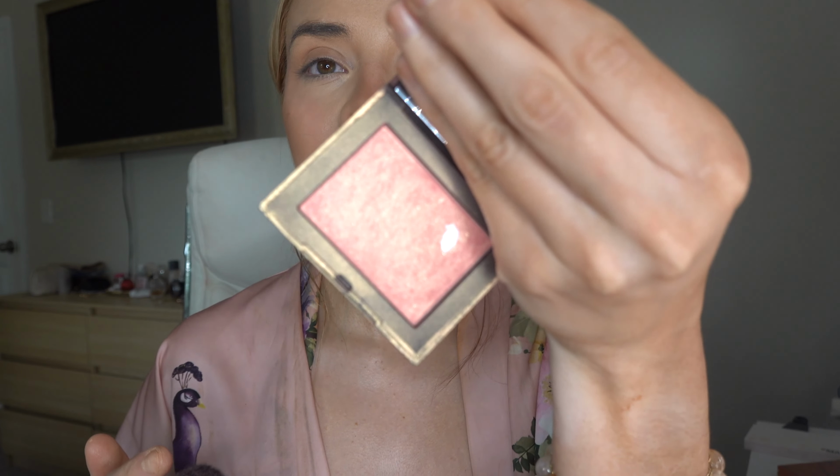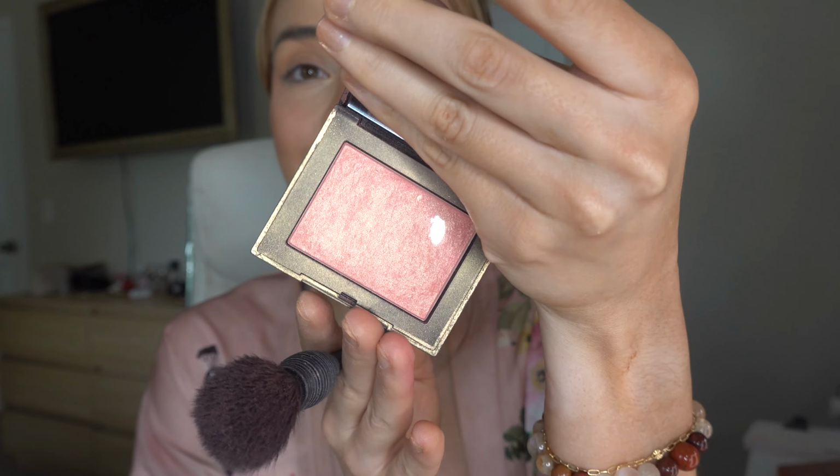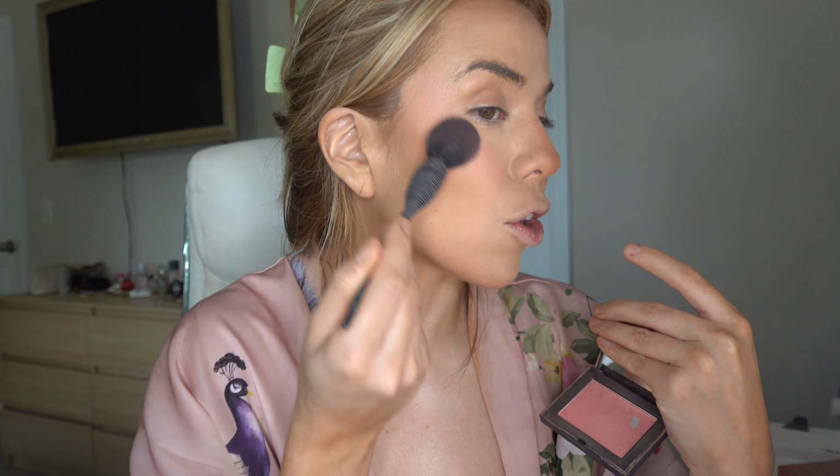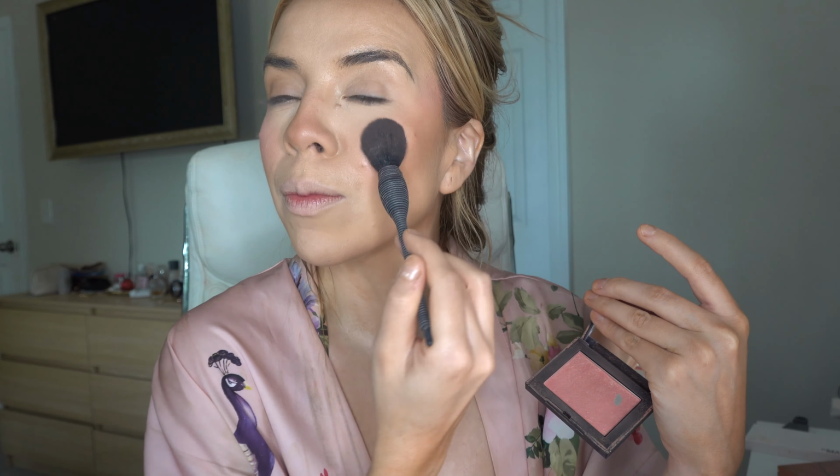So they sent me some blushes and this one is my favorite. Clearly, I've used it every single day since I've gotten it. This is in the shade Orgasm. It is the prettiest shade. It gives this gorgeous little glow. It has almost gold shimmer in it. I love this blush so much.